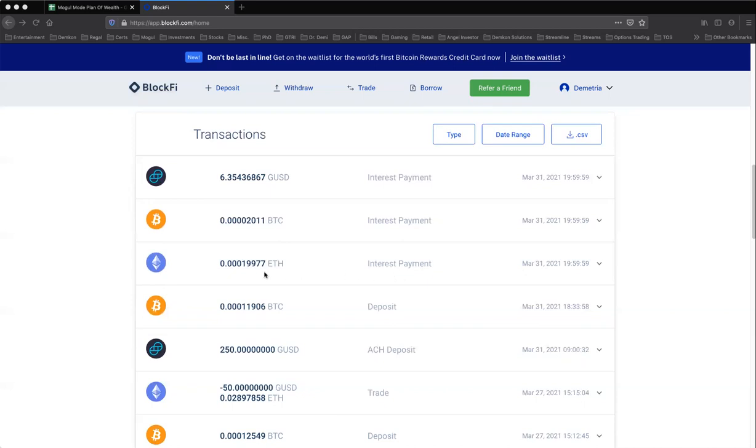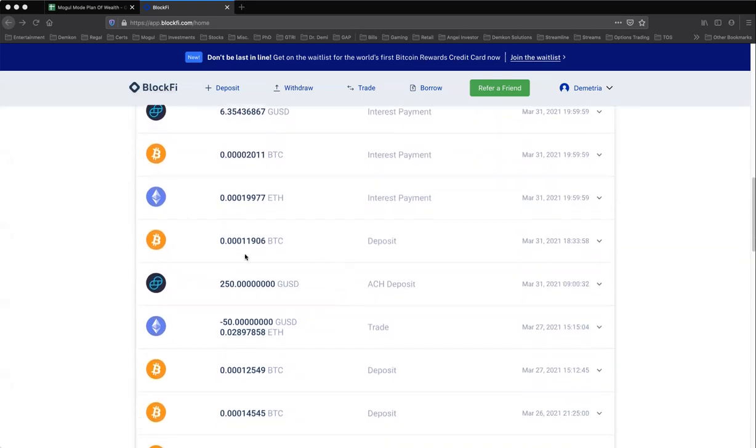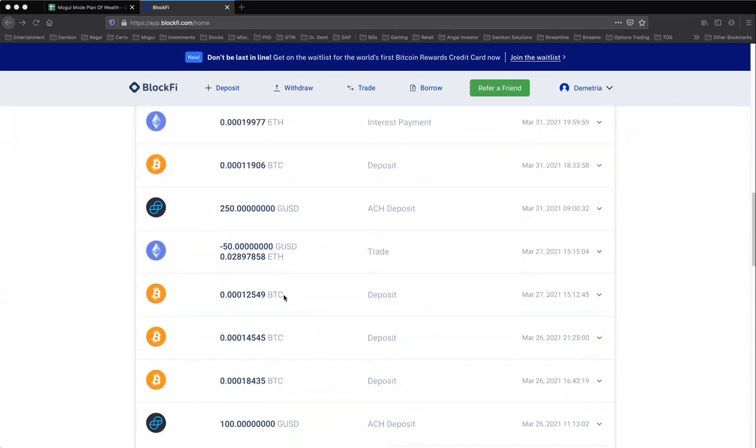We received our interest payment of Ethereum. That was paid out on March 31st as promised. You'll see deposits of Bitcoin, and there are going to be several of them. If you look down, Bitcoin, Bitcoin, Bitcoin. I bought some more Ethereum here. I put in a deposit for some more stablecoin at the end of the month. And then there's more Bitcoin. Where all this Bitcoin is coming from is free Bitcoin given to me from Cash App.